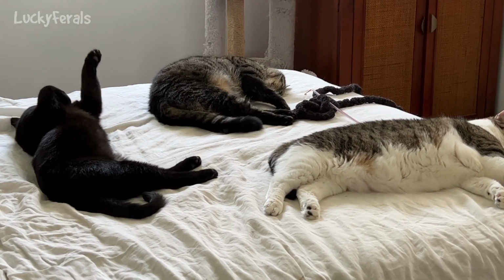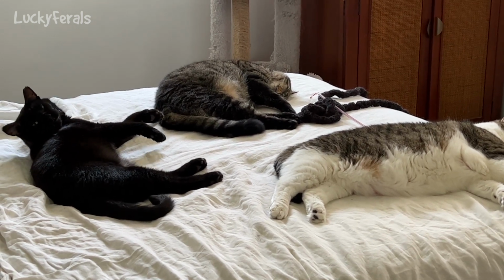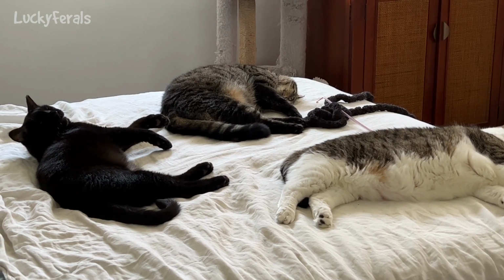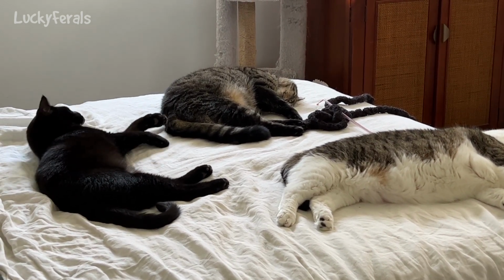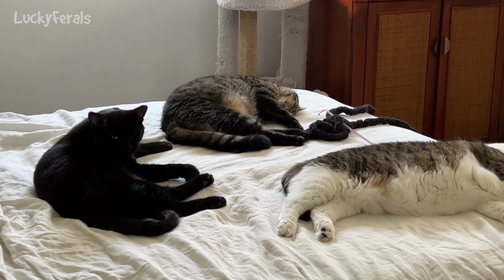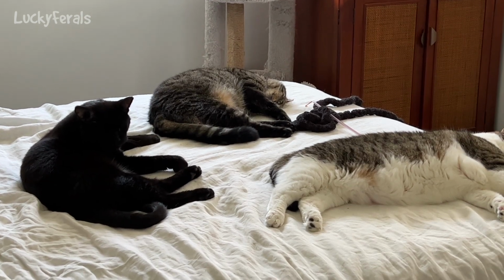It's 12 p.m. I just came inside from doing 2 hours of yard work. And look at what's going on here. Stella, Boo, and Simba, all three are laying on the bed. It's okay, Boo. You go back to your nap.